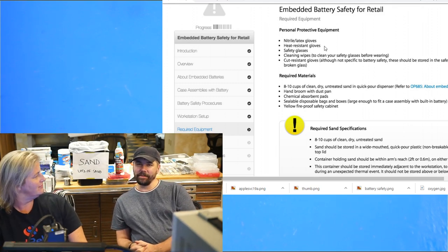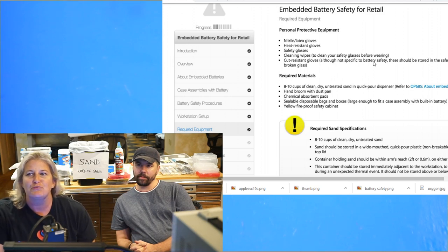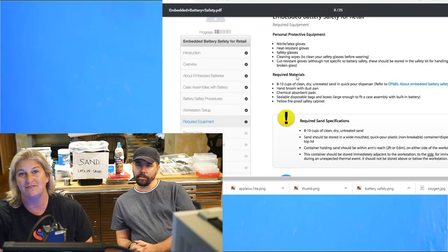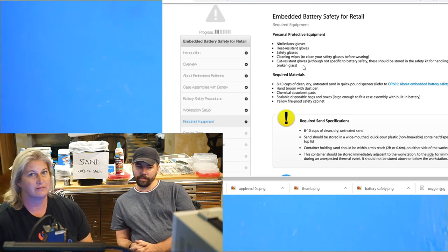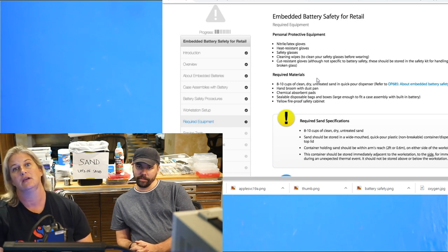They've got the two choices of gloves. But here's the thing. The troll that I remember is that they have these cut-resistant gloves, and it sits right here. Although it's not specific to battery safety, they should be stored in the safety kit for handling things like broken glass. So cut-resistant gloves are in this battery safety section, but they're clearly not related to battery safety. You can go ahead and wear cut-resistant gloves for handling batteries, it doesn't matter. The cut-resistant gloves are for glass. So I think they'll ask which of the following is not personal protection for battery safety, and the answer is going to be cut-resistant gloves. That's for glass. So look out for that.